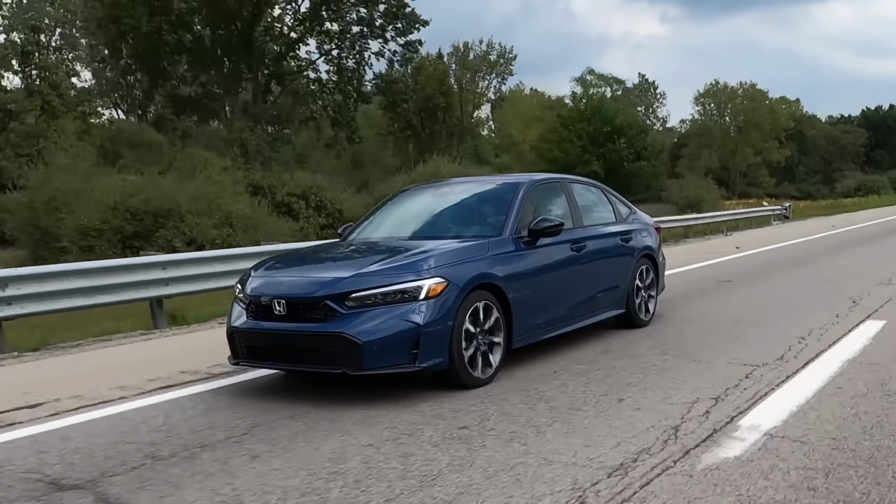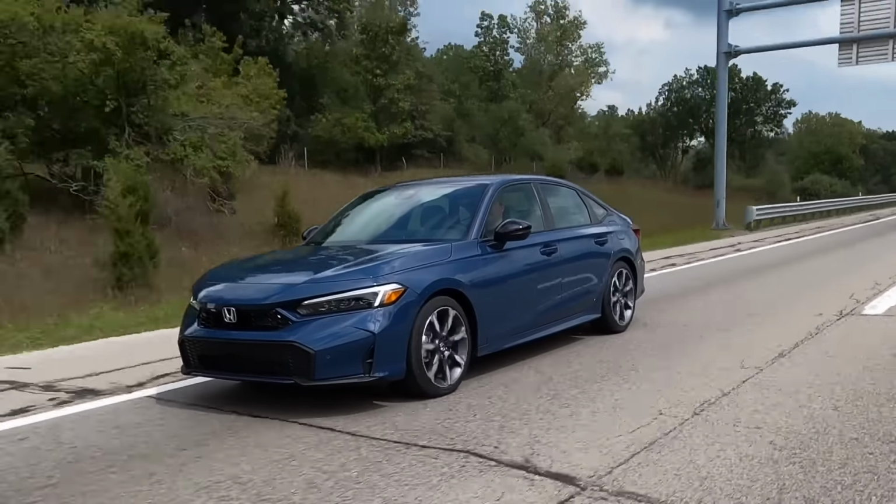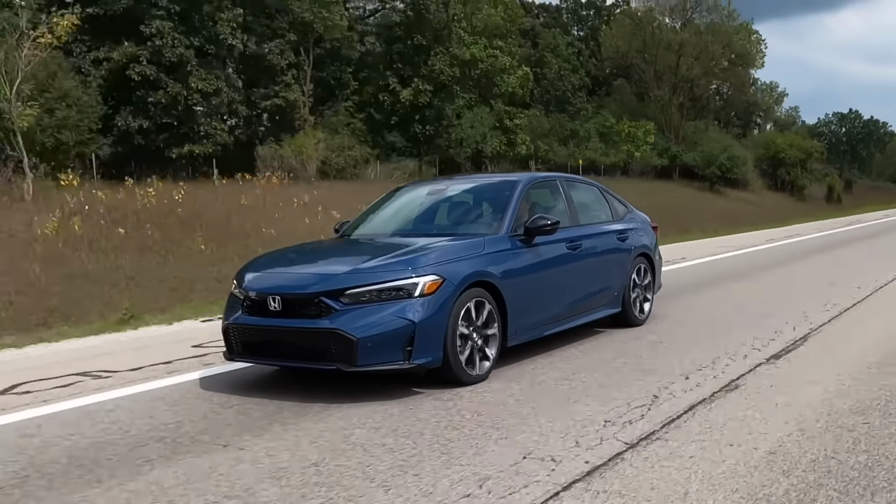Honda claims that this has the lowest noise, vibration, and harshness level of any Civic, the hybrid Honda Civics. That's because they put some extra work into reducing the noises that you would get, using the stereo system to balance out certain frequencies. And also we do have acoustic glass on the windshield now. Generally speaking, this is a quieter, slightly more refined Honda Civic, but it's all relative.